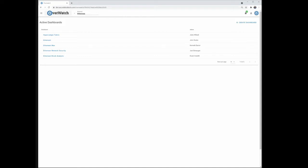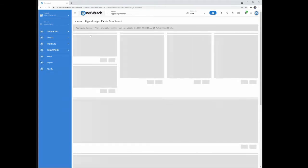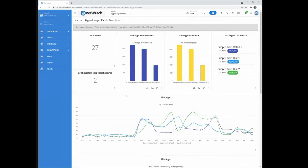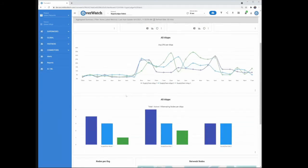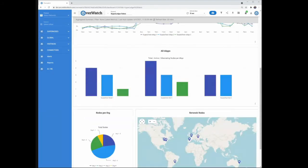Let's log in and take a look at our powerful platform, Overwatch. We're going to start with our active dashboards. Our active dashboards are a user-based, configurable user experience. We understand that there are different types of users in an organization. Executives, finance, administration, security teams, and developers will all want to create their own custom metrics and views on different aspects of the blockchain.